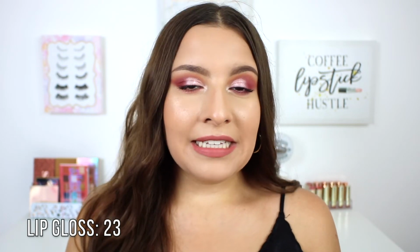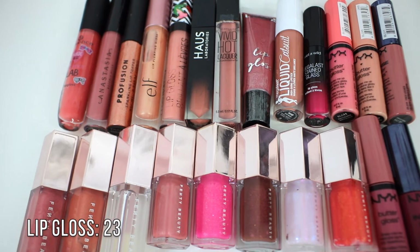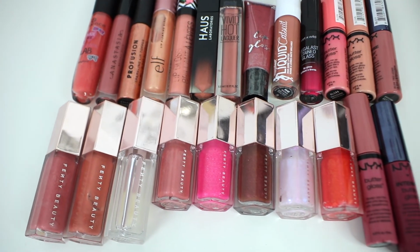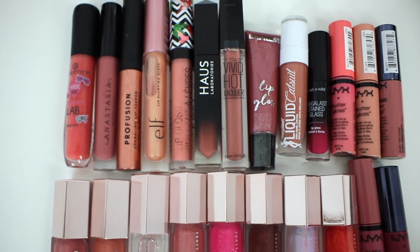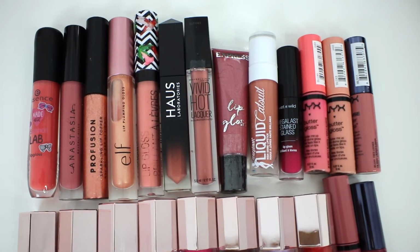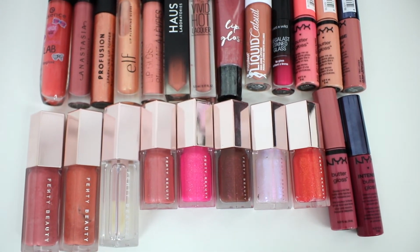For lip gloss, my inventory and my count came in at 23 glosses, which to me is totally fine. I know that I use all of these. I use a ton of lip gloss. My makeup habits are a little bit different than you guys might see on camera than they are off camera, but I wear a ton of lip gloss throughout the week, so 23 is fine with me. I think they are all beautiful, and I do cycle through all of these.